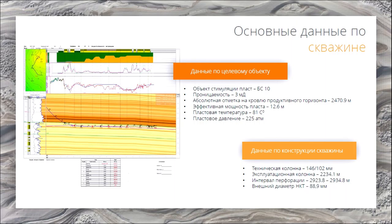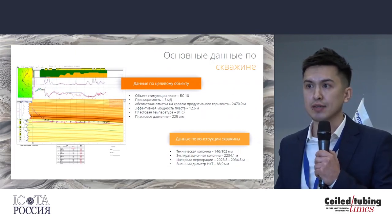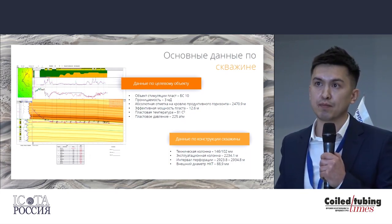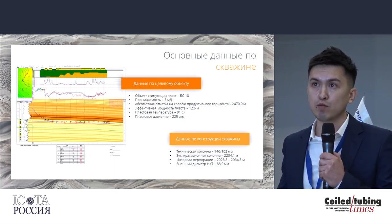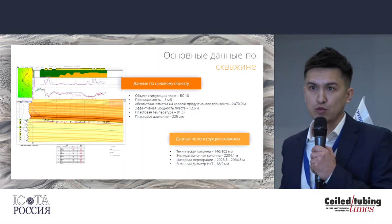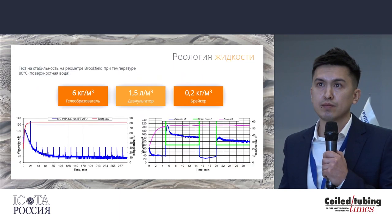Я предлагаю познакомиться коротко с отчетом по конкретной работе. You have looked at the report from a specific job that we've done, the multi-stage frac job. This is something that we've done.